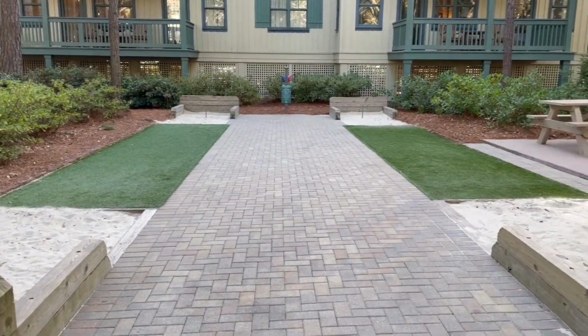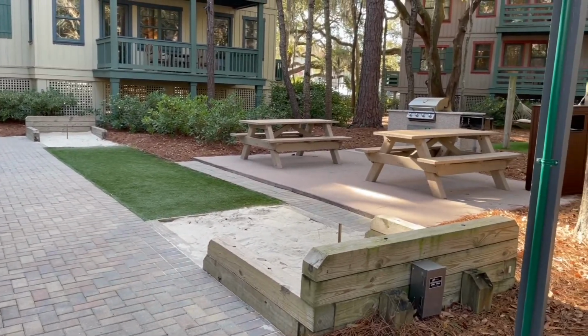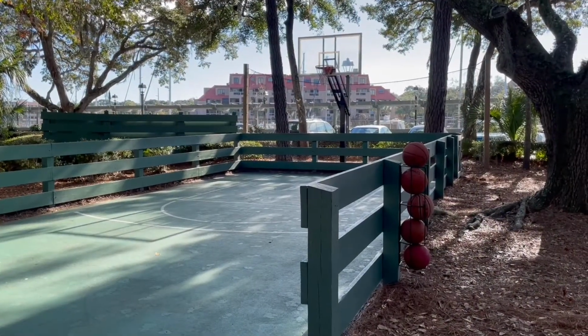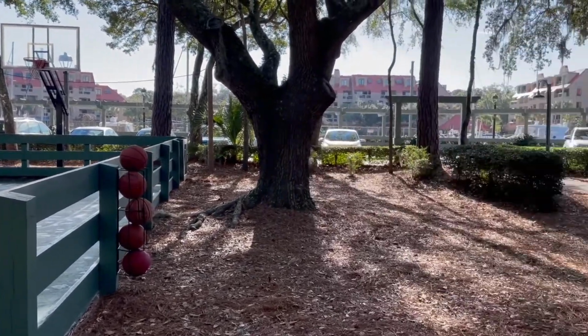There's a lot of activities to do. Right here you can see that there's horseshoes. There's tons of little picnic areas, little grills if families want to cook out or just have fun. There's hammocks everywhere, so I guess especially during the nicer times of year, it's nice to lay out and just enjoy the nature. Like I said, there's basketball here. There's just tons of activities to be done right on the little island that Disney has.